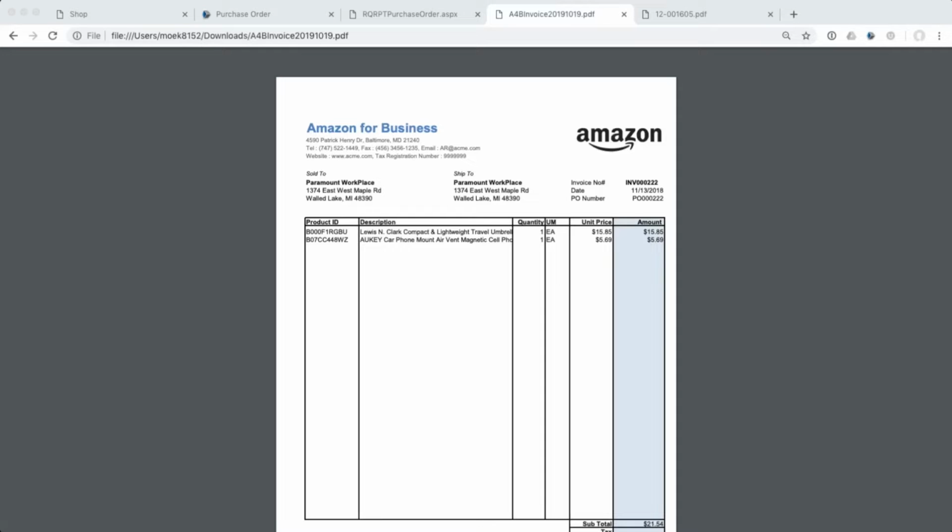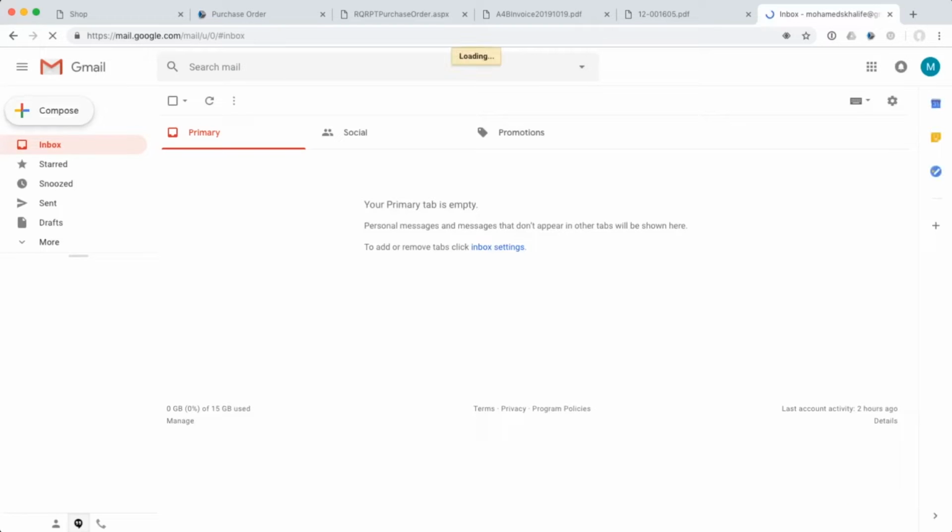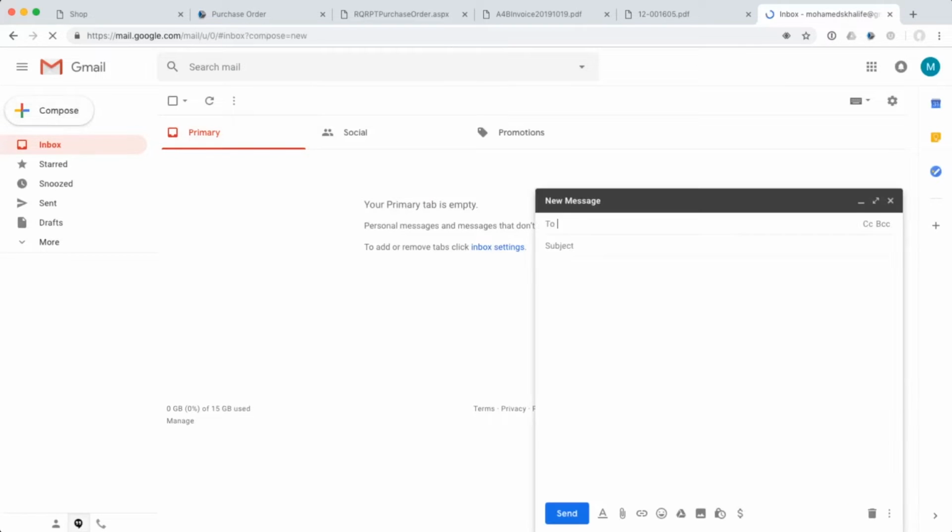Here I have an invoice I received from Amazon. It's related to this purchase order I sent them. PO 222. Using email, I can simply send this to my designated mailbox and WorkPlace will automatically capture the data from it. With the designated mailbox, I can even have my suppliers send me invoices directly to that address.